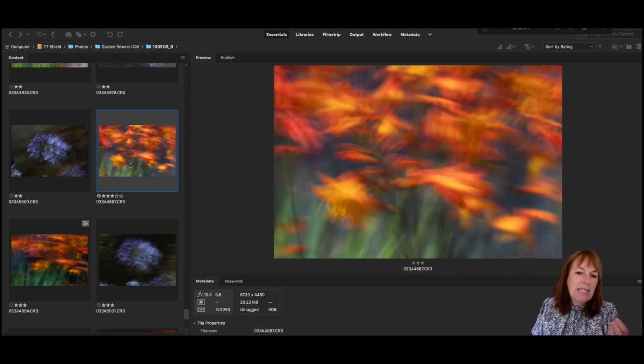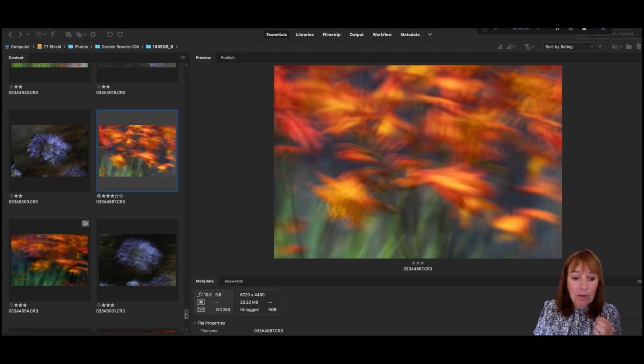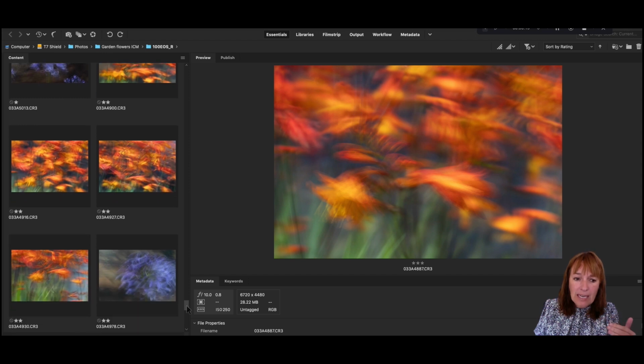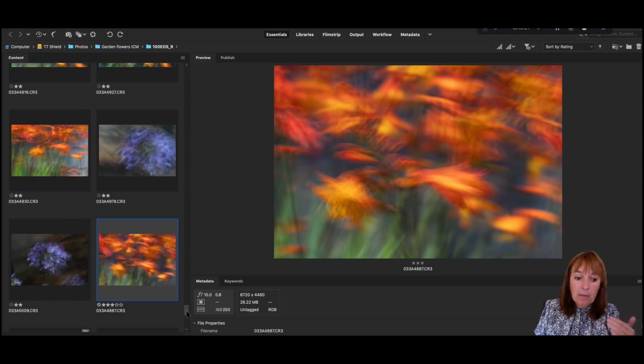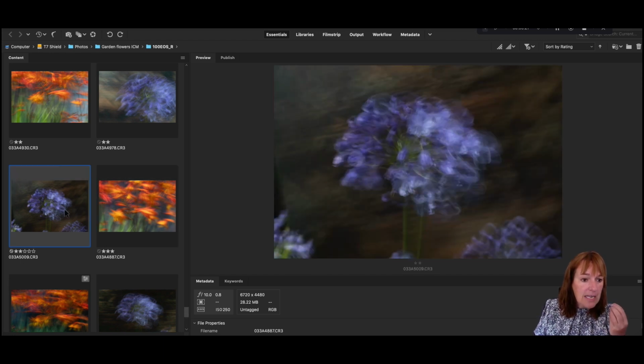I thought it might actually help if I were to just show you some of the basics of how I might edit something like this, but equally as important, how I might eliminate a lot of my shots. So first of all, I go through and I will rate them, gradually refining it down via the star system so that I can choose ones that I really like the look of. So I'm going to have a look at this one here today.